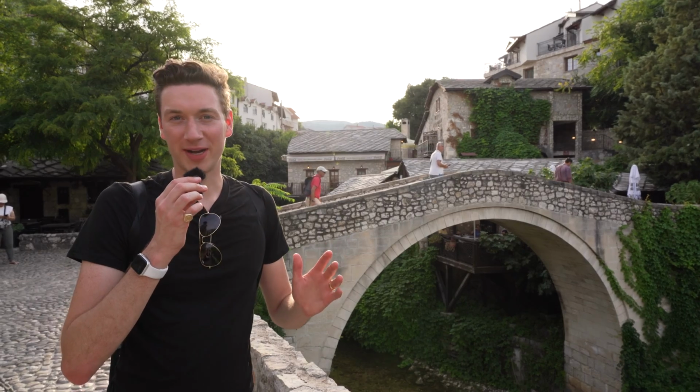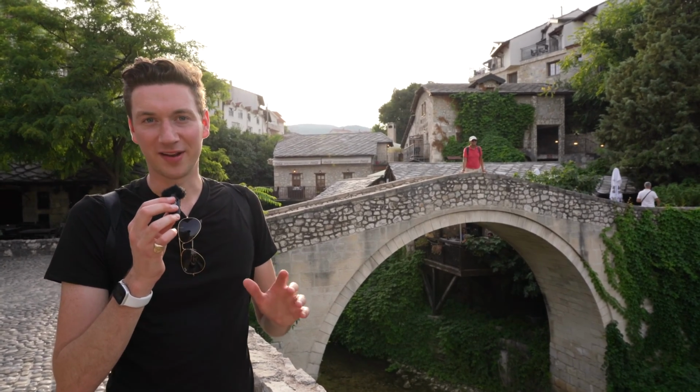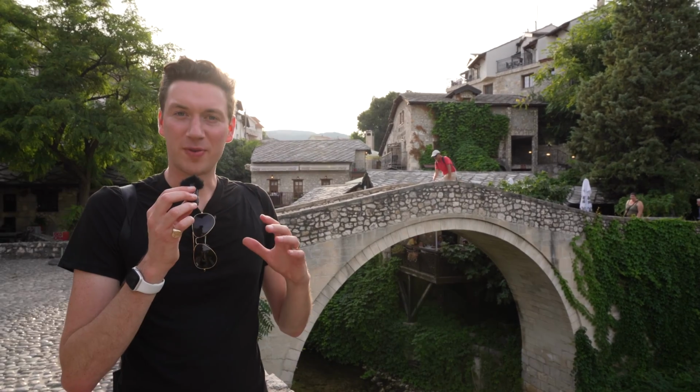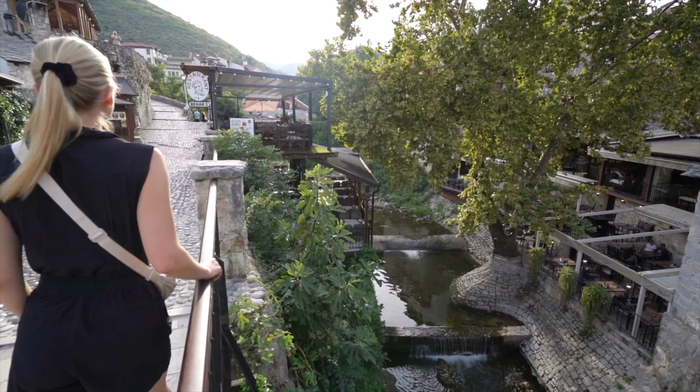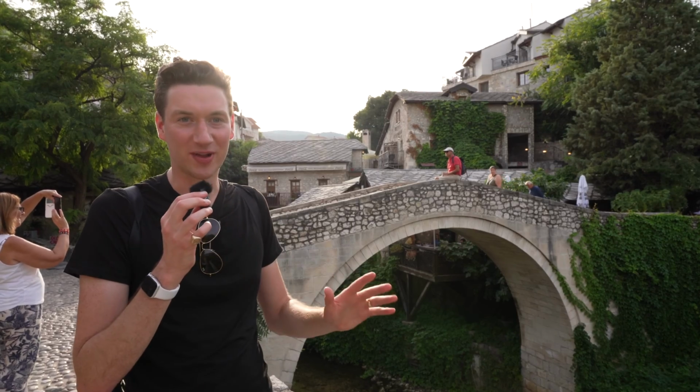We're at the Crooked Bridge right now. This is another top spot to see while you're in Mostar. One of the things I love about this area and this town overall is one, the beautiful architecture, but also the streets here. With it being a river town, there's just that magical energy of it being tranquil and soothing. You get the sounds of the running water here that's so relaxing and peaceful.